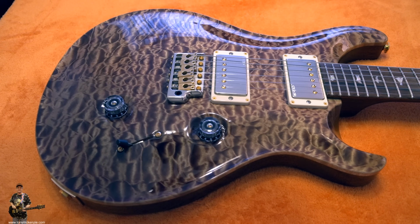Well, here we are with the Custom 24, and this Custom 24 is no average Custom 24. This has a body that's wider, and they call it a McCarty thickness. Now it isn't much wider than a regular Custom 24 from PRS, but it's just wider enough to call it a McCarty because the McCarty guitars are a bit thicker. I guess it all stems back from what Gibson did in those earlier years.